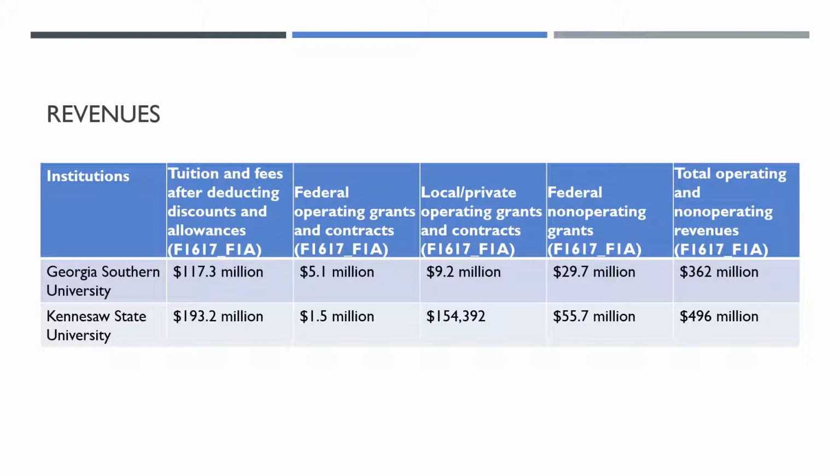The revenues that I looked at, again, this wasn't all of them. This was just some of the ones that I chose to highlight here. So tuition and fees is obviously a very large part of institutions' revenues, and so Georgia Southern's for the 2016-17 year was 117 million, and Kennesaw State was 193.2 million.